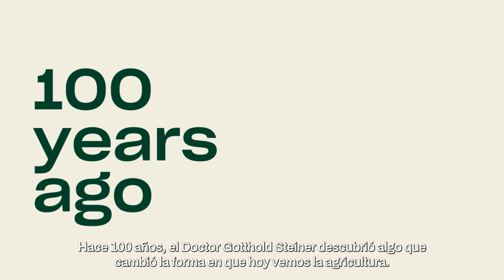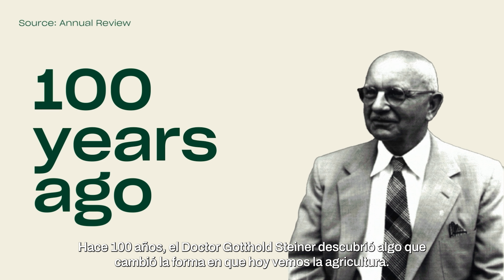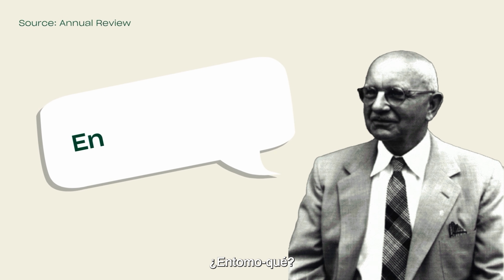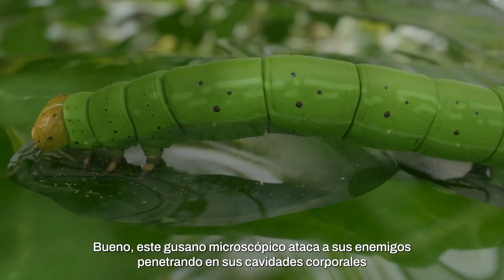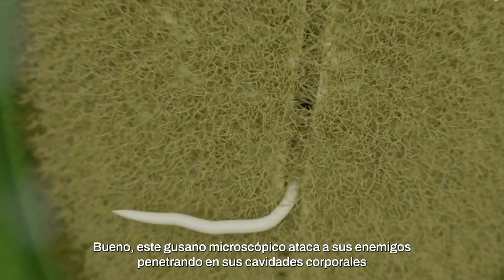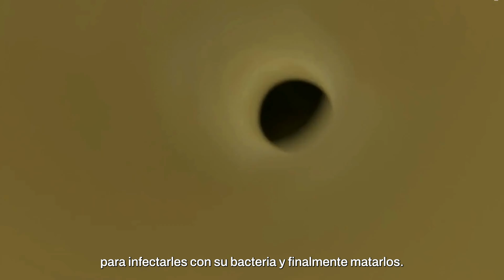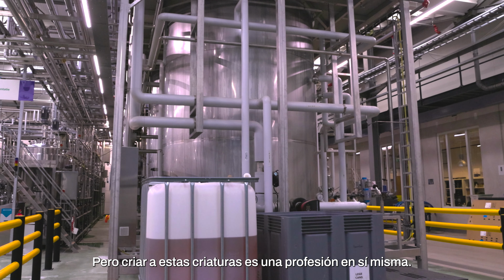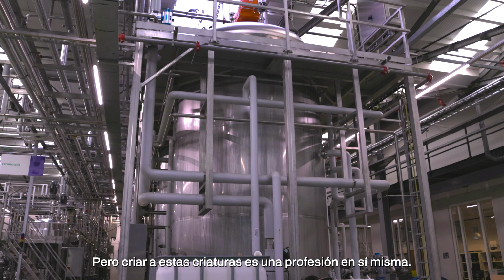100 years ago, Dr. Gotthold Steiner discovered something that changed the way we look at agriculture today, the entomopathogenic nematode. And this is where I hear you think, what? Well, this microscopic roundworm attacks their enemy by entering body cavities, infecting them with the bacteria, and ultimately killing their host. But to rear these little creatures is a profession in its own right.